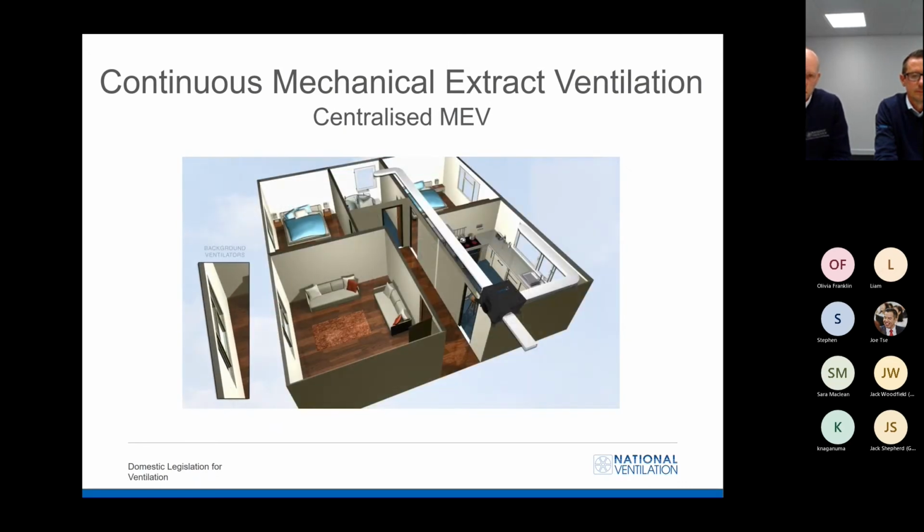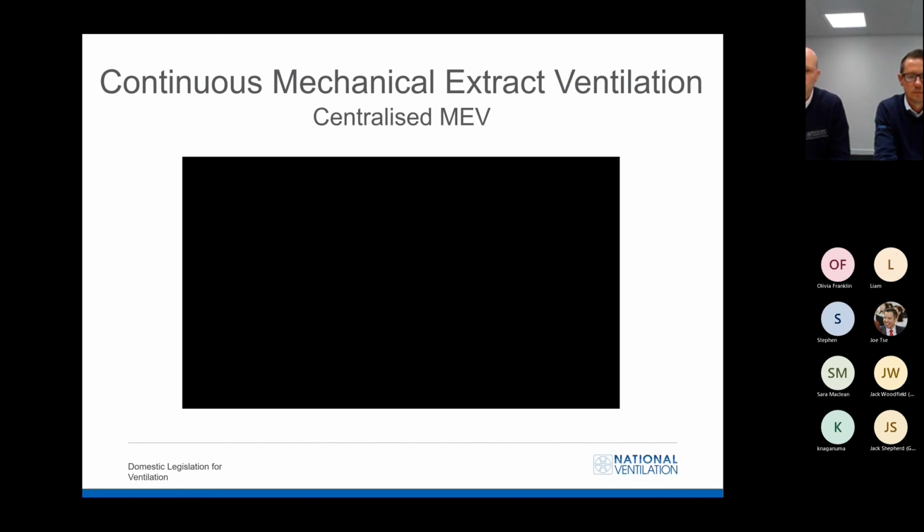Here is an animation of a centralized mechanical extract ventilation. Again, we have background ventilators which allow air to infiltrate into the building, with valves and ductwork located within the wet rooms, which allows the MEV to draw the moist and stale air through the ductwork and outside.